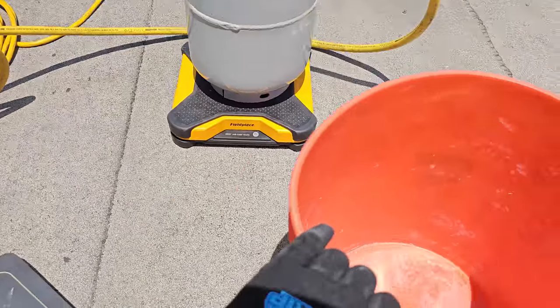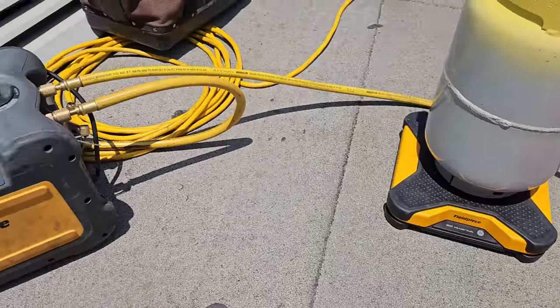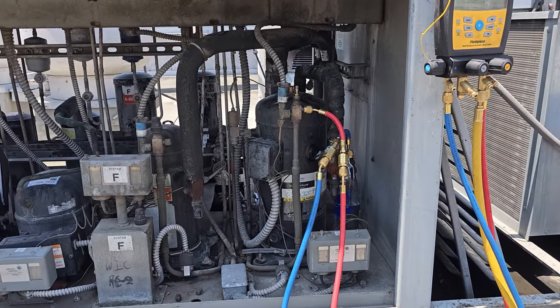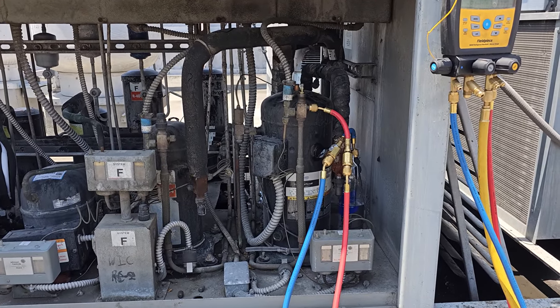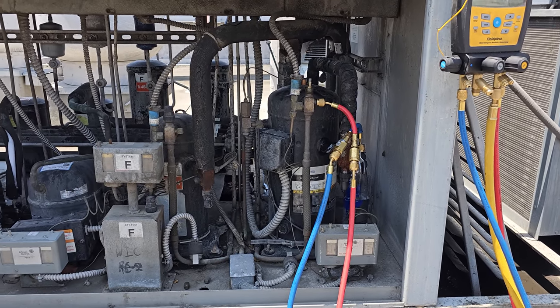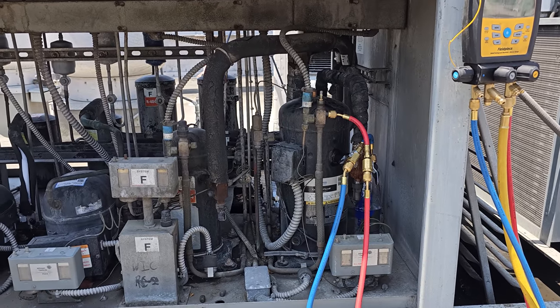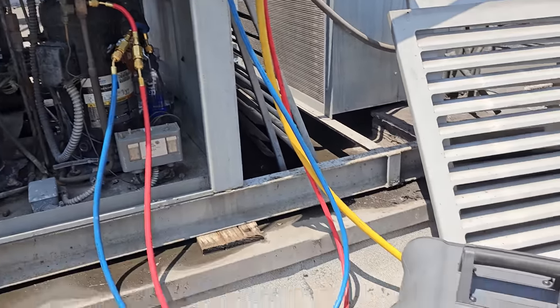Now, if I have to, I'll put the recovery cylinder in water if I need to, but we'll see. I don't know how hard this is gonna be. Remember too, we don't need to go back in with as much gas. There's a winter charge in the existing unit because it has a head pressure control valve. We're gonna use new gas and we'll just clear the sight glass and then be done with it. So we'll get it going here.